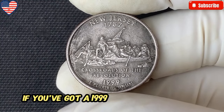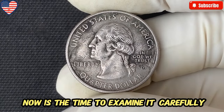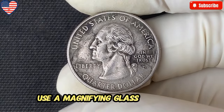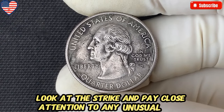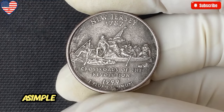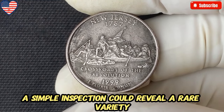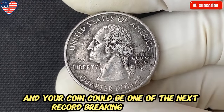If you've got a 1999 New Jersey quarter at home, now is the time to examine it carefully. Use a magnifying glass, check the lettering, look at the strike, and pay close attention to any unusual bumps, doubling, or missing portions of the design. A simple inspection could reveal a rare variety that's been hiding in plain sight, and your coin could be one of the next record-breaking discoveries.